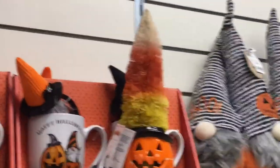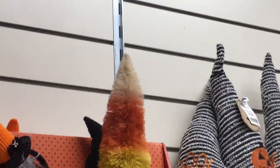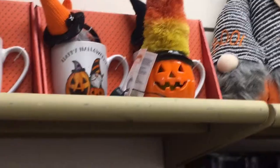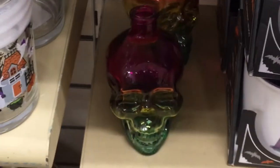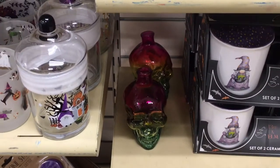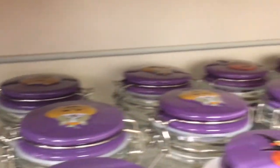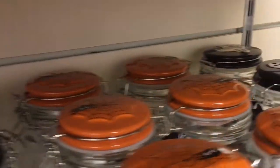Even this little pumpkin right here looks like that little candy corn on its head. I love the nose. Okay. These little skulls, rainbow skulls. These mason jars with the cute little lids. Marshall's is in stock for Halloween early.